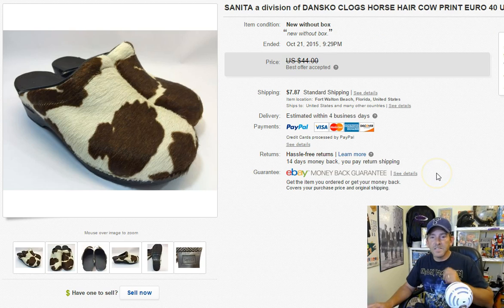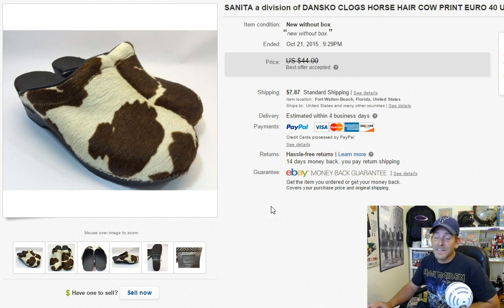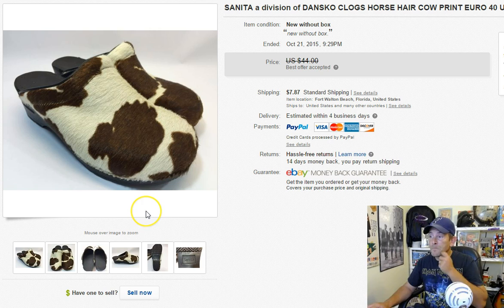Kim found these cow shoes, is what I call them, cow shoes. But it's a Sanita, and it is a division of Dansko. And Dansko is a high-end nursing shoe clog. But if you come across Sanita, they don't sell for near as much as the Danskos, but they still do have a very nice look and a demand for them. So we got $33.87 shipped for these.